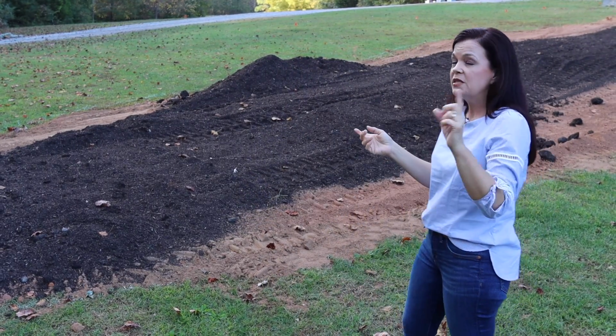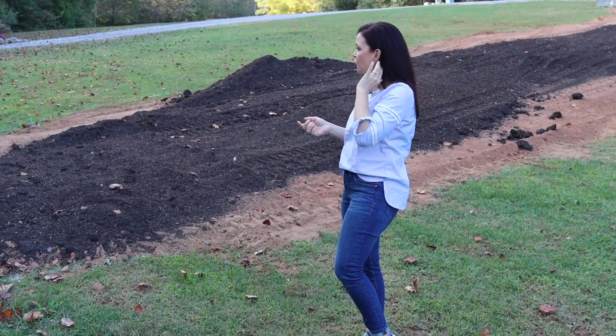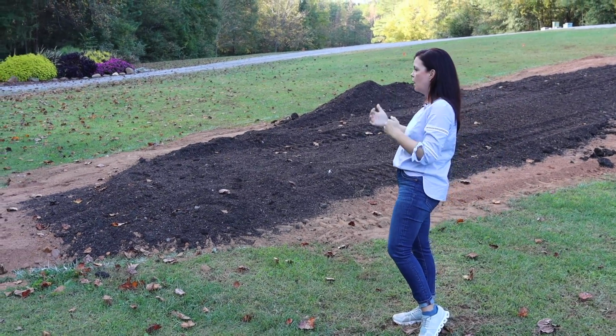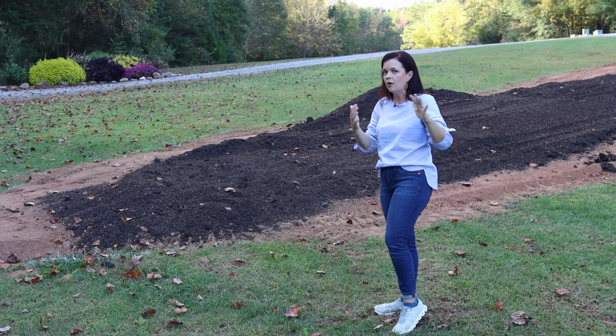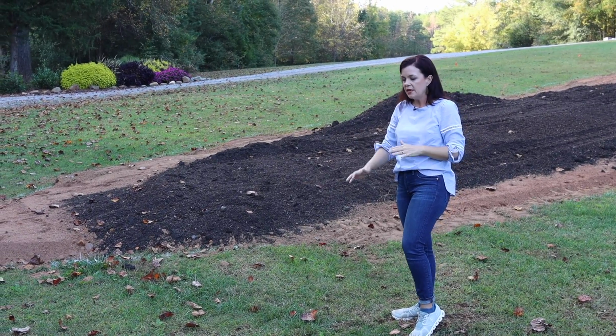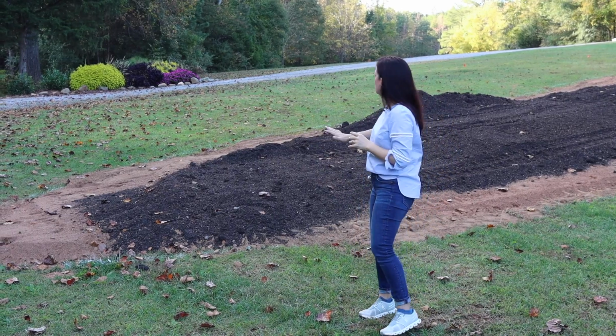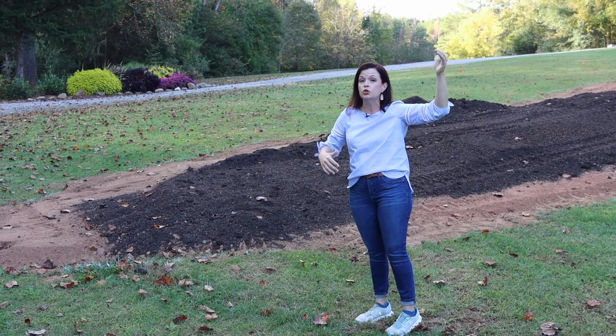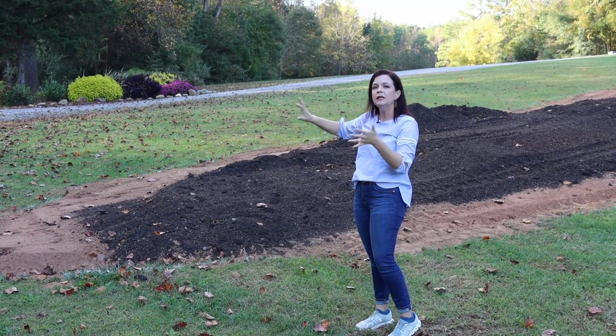We showed you, if you missed that video, check it out. I will link it for you. But we came in here and built this bed up. Now, berms can be of various sizes, right? They can be kind of what we're doing and just being a nice raised bed, or they can be super, super tall. We don't want to completely block our view.